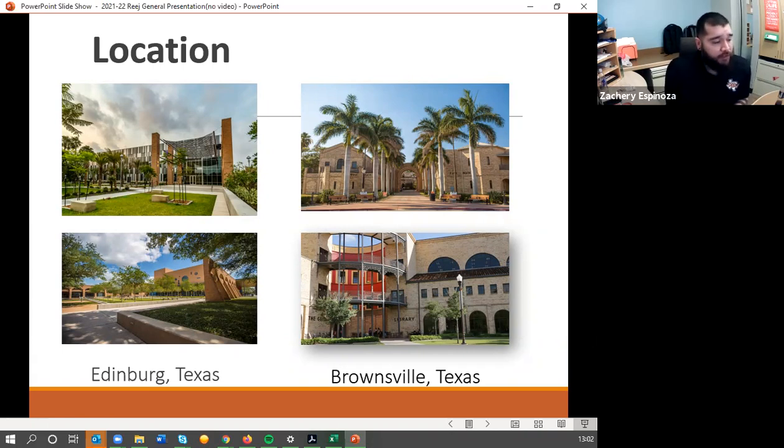The Brownsville architecture is really beautiful. It's more like a Mexican heritage architecture. Edinburg, a little bit more modern. The majority of students actually take classes in Edinburg, around 70%. I actually attended UTRGV. I'm an alumni, and I took all my classes in Edinburg. I was a tour guide for the Edinburg campus, so my knowledge about all the locations in Edinburg is pretty vast. I have a lot of knowledge to give you.